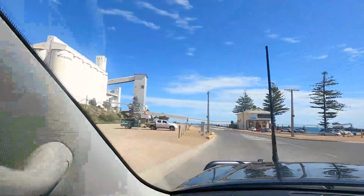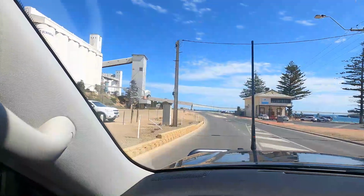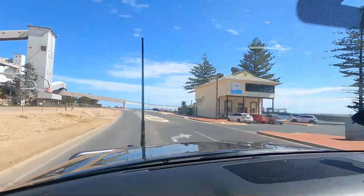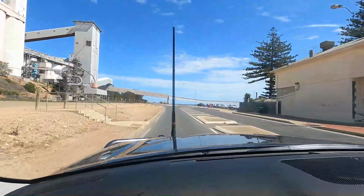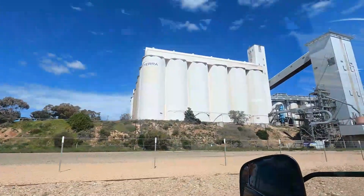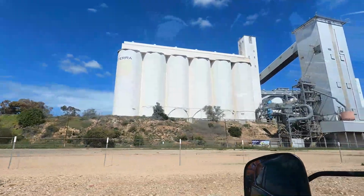Alright. Stop and have some lunch, maybe? Can't really park the caravan in here. I saw a sign back there saying long vehicle parking, so we can go back and have a look. These huge silos. Where that other trailer is. I don't see any.